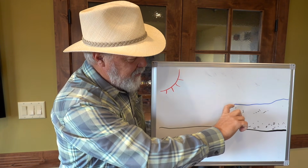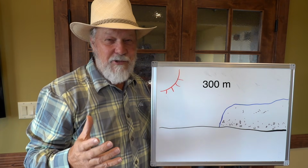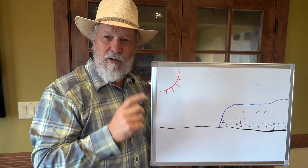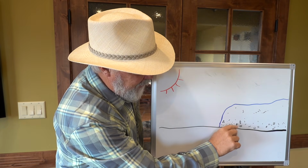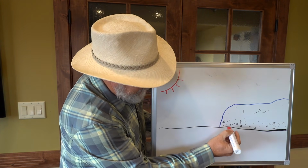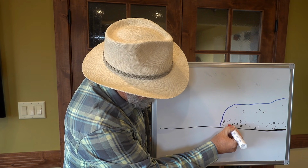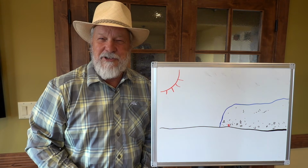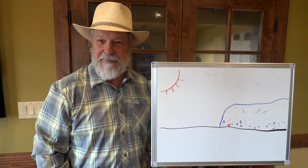So if we say that the front of this is just 1,000 feet thick, which I think is fairly reasonable, how tall would a 10-story building be if I sketched it right here? Let me show you. It would be about this tall. That's a 10-story building. So that helps us think about the scale.